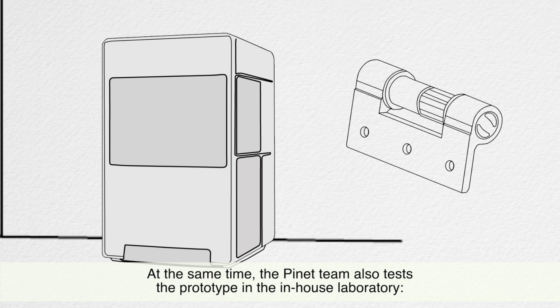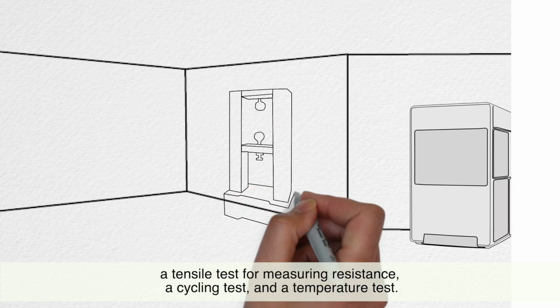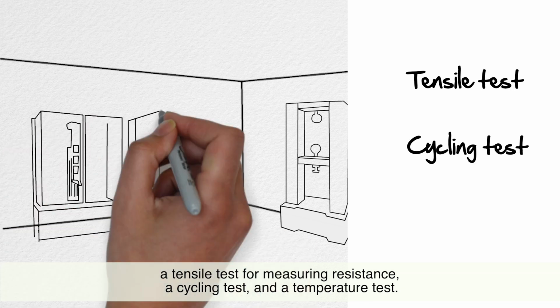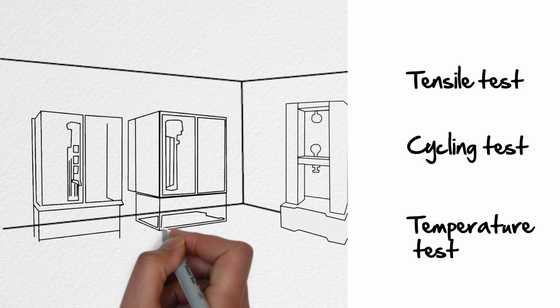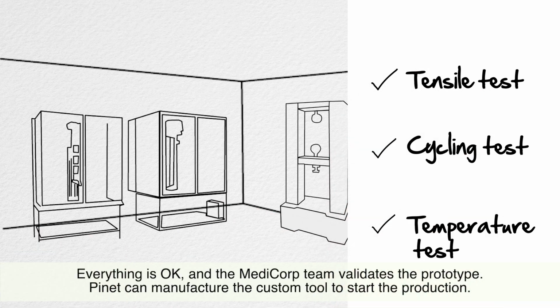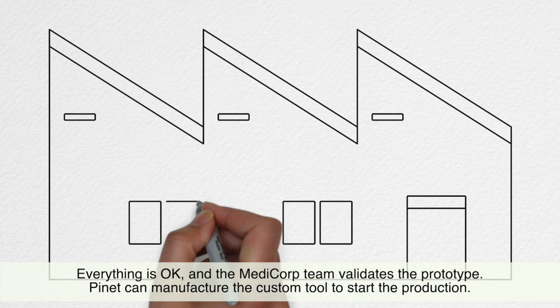At the same time, the Pinet team also tests the prototype in the in-house laboratory: a tensile test for measuring resistance, a cycling test, and a temperature test. Everything's okay, and the Med Corp team validates the prototype. Pinet can manufacture the custom tool to start the production.